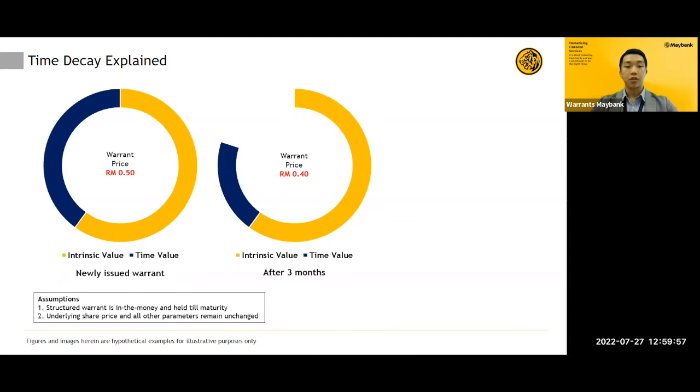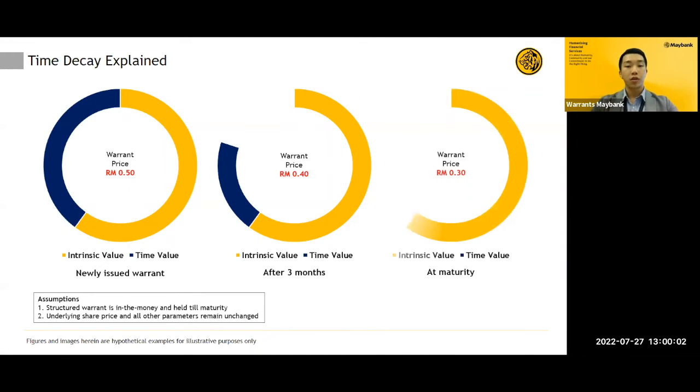And at last, what happens if you hold to maturity? At maturity of the structured warrant, time value has decayed fully, and the value you are left with is the intrinsic value, which is equivalent to the warrant price of 30 cents. To sum it all up, a structured warrant loses its value as the expiration date nears. Hence, time decay is a negative number. And as the expiration date nears, time decay is likely to increase because the time left to earn a profit from the structured warrant decreases.